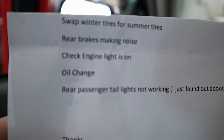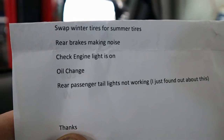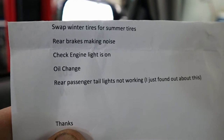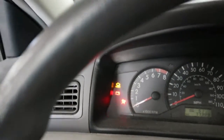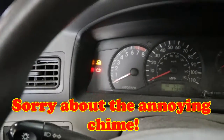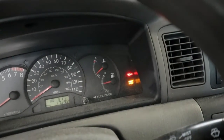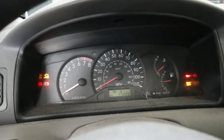Okay, so I'm working on this Toyota Corolla, and one of the things, line 3 on the customer's list, says the check engine light is on. Okay, let's check this out. Alright, the check engine light works as part of the bulb check. You can see that over in the left hand corner of the dash. And over here the maintenance light is on, and the oil light, all the bulb check lights are working right now.